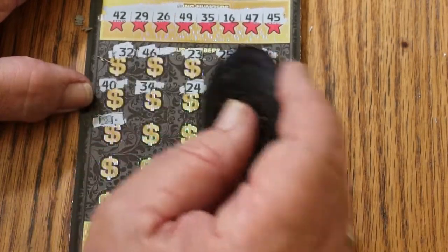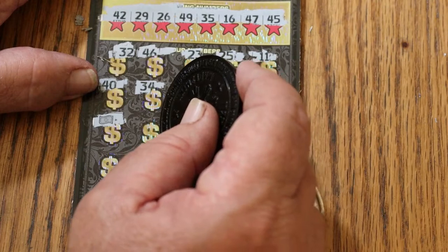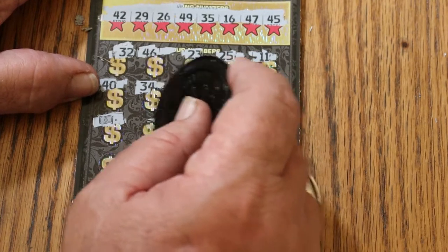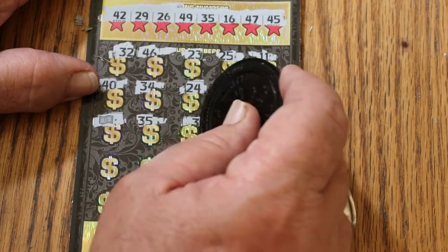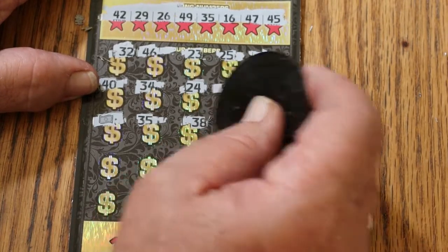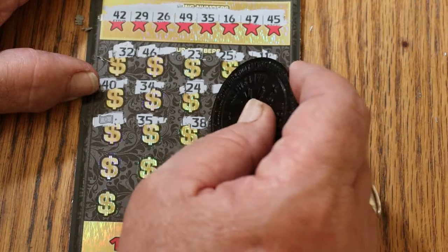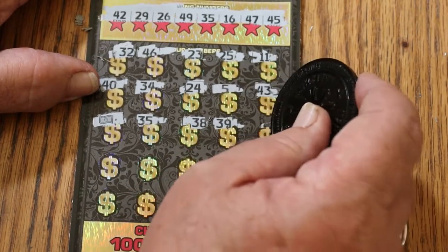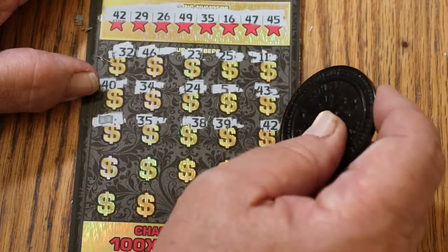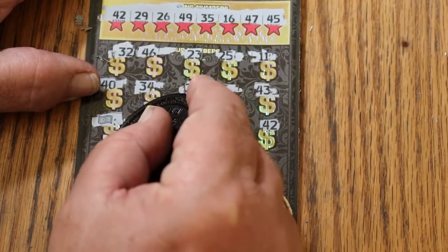and we have a win with the dollar bill symbol, so we're starting off this session with a win. Always nice to do that. 35, we got two there. 38. It's going to be hard for me to mark this with a Sharpie, 39, because of the dark ticket. 42, but we can do it this way.